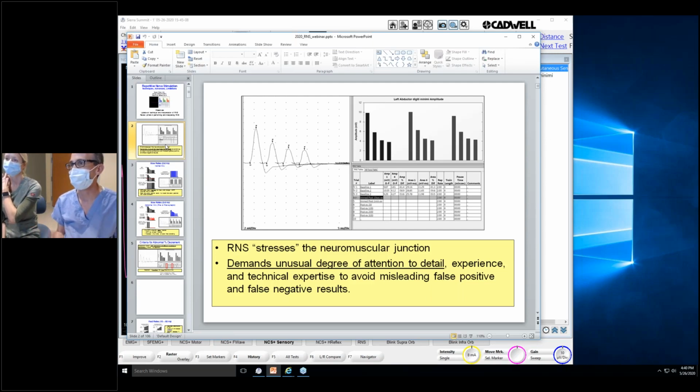So basically, the concept of repetitively stimulating a nerve, the whole purpose is really to stress the neuromuscular junctions. And that's what stimulating the nerve at slow rates does. It releases acetylcholine, it depletes some of the immediately available stores of acetylcholine, and we look to see what the response of the CMAP waveform is each time we give a shock at 2 or 3 hertz. And I'll show you a slide or two of what happens in a normal person, and then I'll show you a slide of what happens in a patient with myasthenia gravis or Lambert-Eaton myasthenic syndrome.